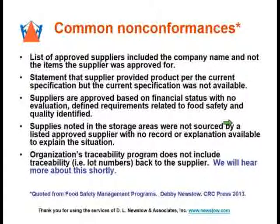The suppliers are approved based on financial status with no evaluation, and no defined requirements related to food safety and quality identified. So, for instance, they're on our approved supplier list. We can't order if they're not on our approved supplier list. Well, who manages that? Well, finance does. They check all the financial data. Well, who's checking whether they can meet your food safety and quality requirements? And what's the proof of that?